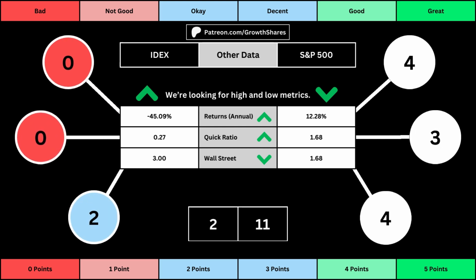And the fourth set of metrics look into other relevant data. First is the stock's performance over a set period of time. Usually it's 10 years, but if the stock doesn't go that far back, we go with the earliest data up to 10 years. The quick ratio is basically how easy it is for the business to pay off its short-term obligations. We want that high so that it's easy to get rid of those debts. And then Wall Street is the average consensus rating Wall Street analysts give the stock, from a strong buy of 1 to a strong sell of 5. Again, the better values get a higher point total.